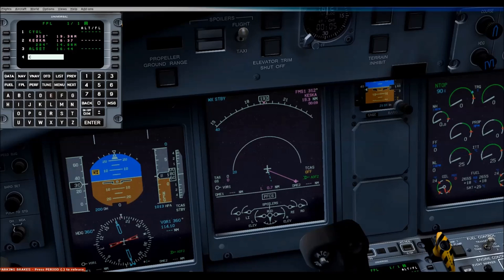I'm going to be CYOW, C Y O W. Accept. Right. So now, if we go into menu from here, we can choose to depart. We're departing out of runway 24 left, which is runway 4.